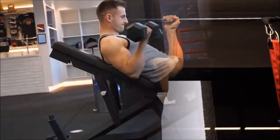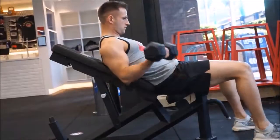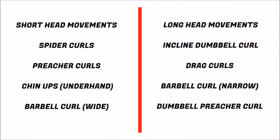And on the other hand, we can emphasize the long head more by utilizing bicep exercises where the elbows are moved behind the body. Exercises that accomplish this are incline dumbbell curls, behind the body cable curls, and drag curls. There is also a screenshot of a list of exercises that you can give a go yourself.